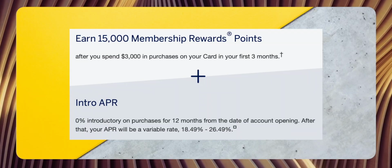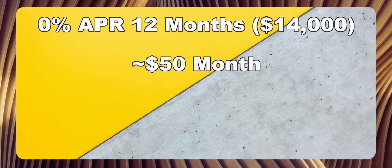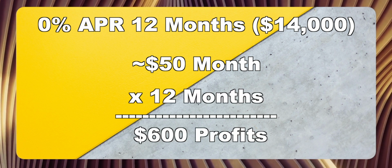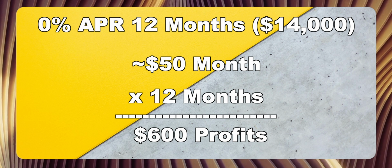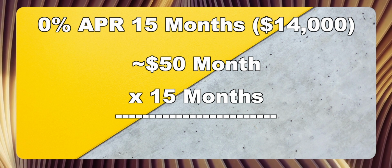So with the intro APR offer of the Blue Business Plus being 1 year, with me making about $50 in my savings account from the money that I would have used to pay off that credit card, I basically made $600 from money that isn't mine. Now can you imagine if I had the Chase Freedom Flex or the Chase Freedom Unlimited, some card that had 15 months of 0% APR offer? That $50 I was making on the savings account could have been $750 from just the length of time.